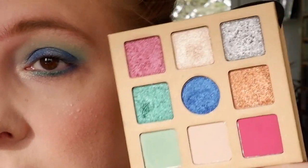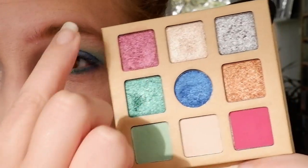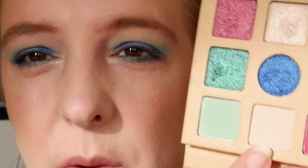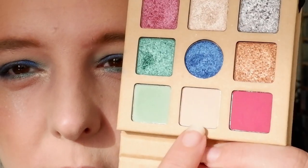So this palette, what I feel it's missing is a good enough crease shade, something to really contrast with the other shades. This is just a little too light to work in the crease. This is nice, I think, but it will only really work with the red and the gold. So I feel that it's just this shade I would really use. So it would have been nice if this could have been a dark brown that could tie everything together, you know what I mean?